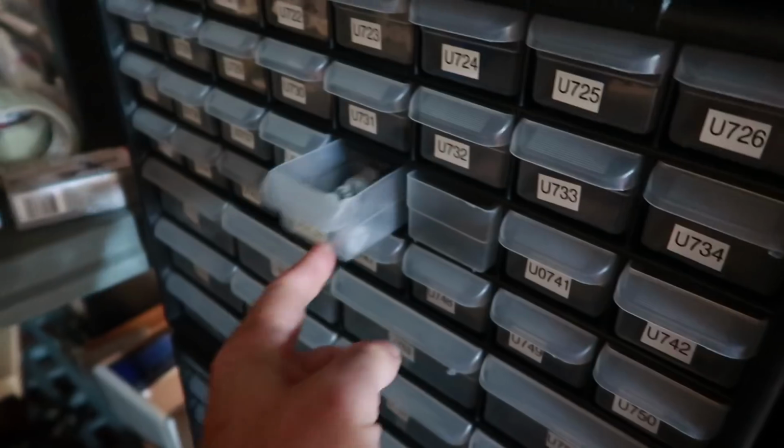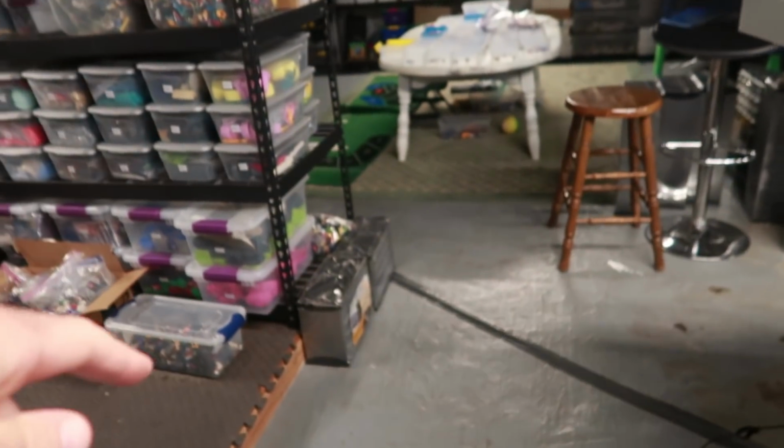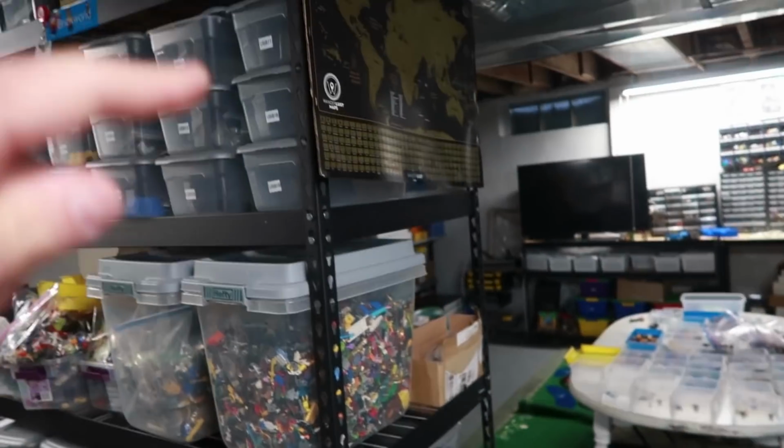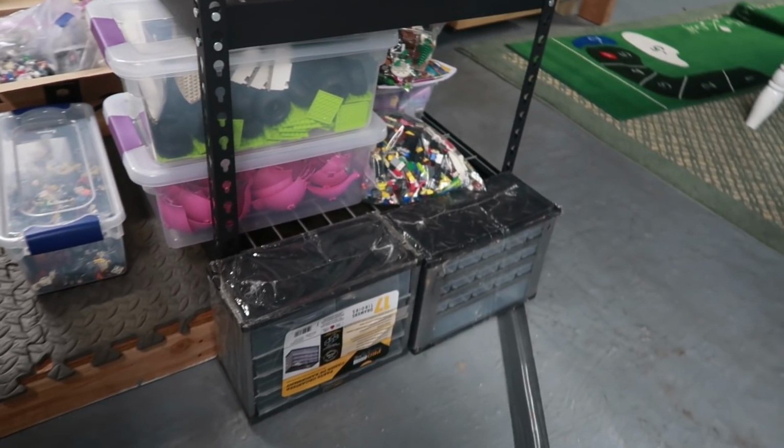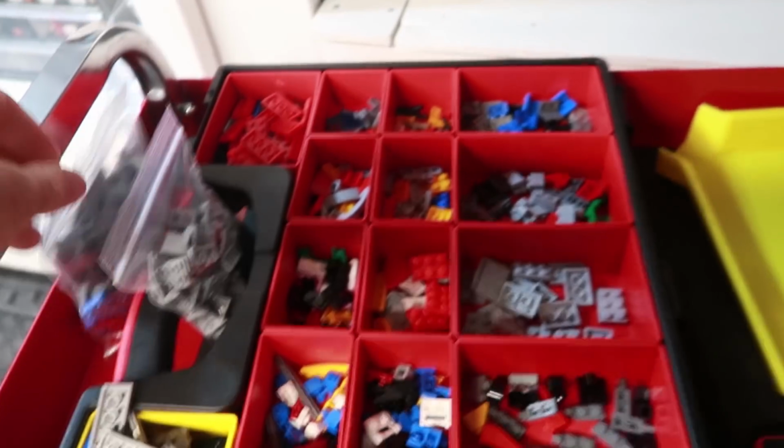7:39, I got all the parts pulled. We have all this room for used. The next expansion is going right there, two rows of those, but we'll see how that goes. I ordered some more stack-ons. So here it is, 170 lots, 679 items, the used parts.